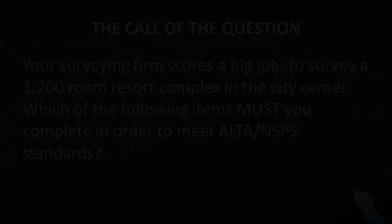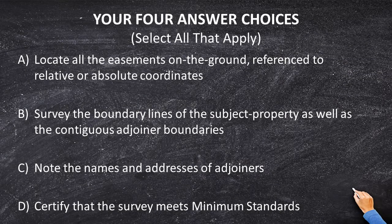Alta/NSPS standards? A. Locate all easements on the ground referenced to coordinates. B. Survey the boundary lines of the subject property as well as contiguous adjoiner properties. C. Note the names and addresses of adjoiners. D. Certify that the survey meets minimum standards. So which of the following, and you can pick any or all of these. This is a select all question. Which of the following must you include in your Alta survey?